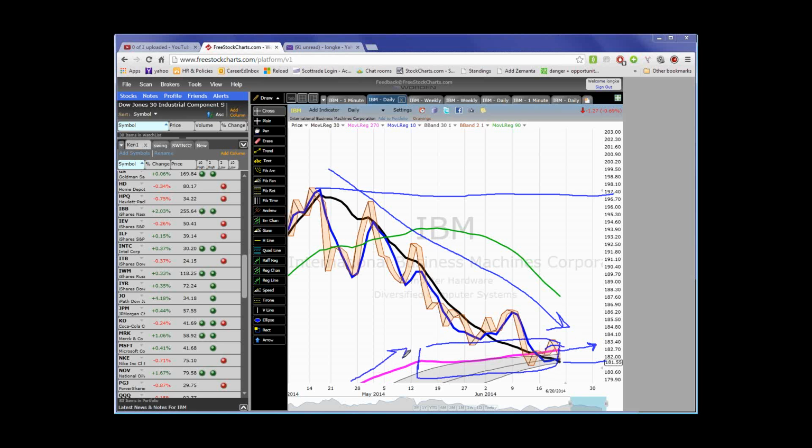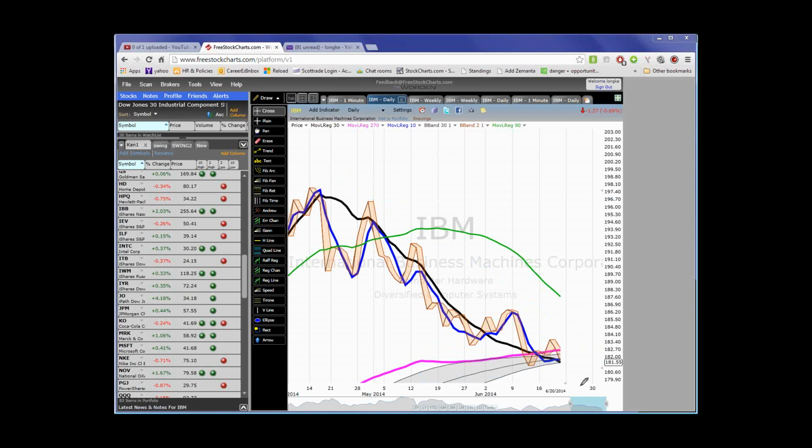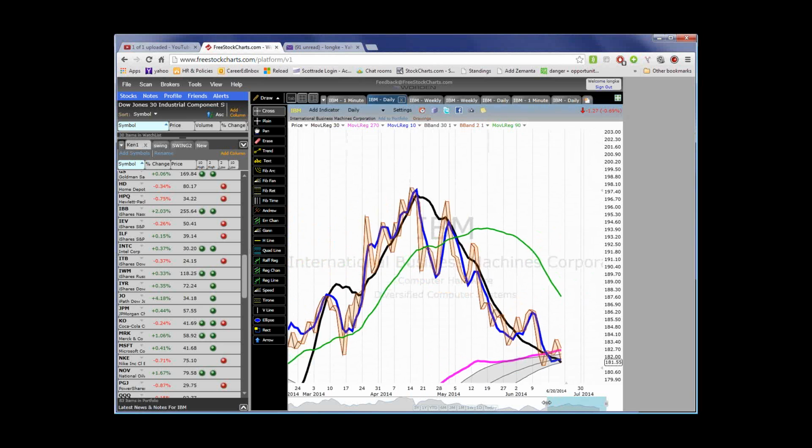You can see it was steeply up here, now has started to cool off a bit, and price has come all the way back to the 270. This, in fact, is the argument for why we should pay attention to the regression line ratio, if you will. I want to show you some. If we move this back just a little bit.